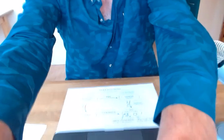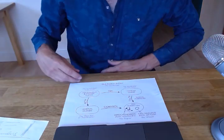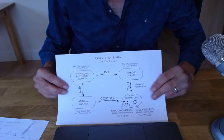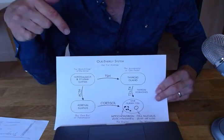Let me get that diagram back out. I did say I'd come back to it. Let me put it here and try and get the camera down to it. This could take a bit of manoeuvring here. Hang on a minute. Right, let's try this. Okay, here we go. Oh, I should have had a pen here. I didn't use my finger. I meant to get a pen, but never mind.